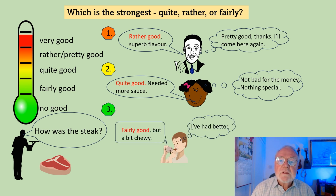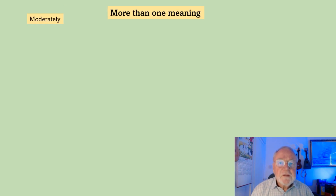And this young man, fairly good, but a bit chewy. Yeah, I've had steaks like that, have you? I've had better, he's thinking. But in all these cases, these adverbs are used as adverbs of degree. Now let's look at that a bit more closely. These adverbs can have more than one meaning depending on your point of view.